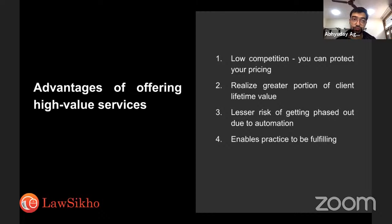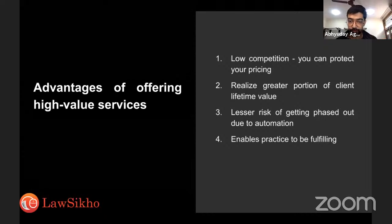You have a lesser risk of getting phased out due to automation. This is a big threat for lawyers, that technology is making a lot of our tasks redundant. But high value services are harder to automate, harder to standardize. And it enables your practice to be fulfilling, and your client generation efforts to be rewarding.